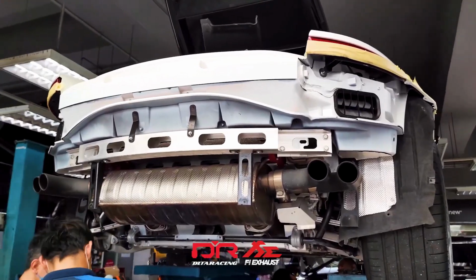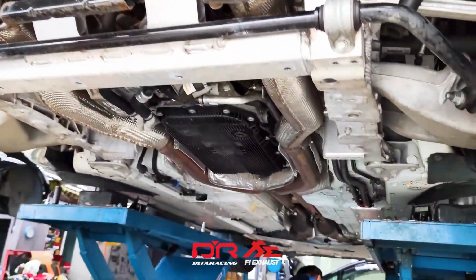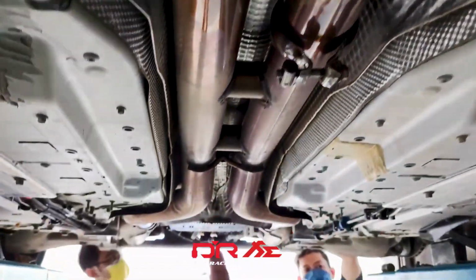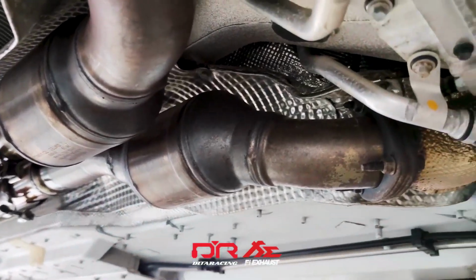We have removed the rear bumper out from the Vantage, and this is how the stock exhaust system looks like. We will be replacing from this section all the way to the rear muffler, and the secondary cats over here will remain as original.